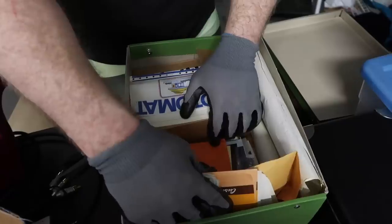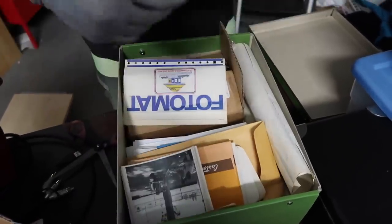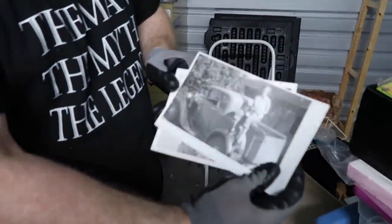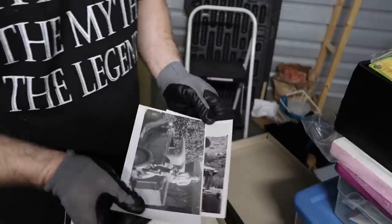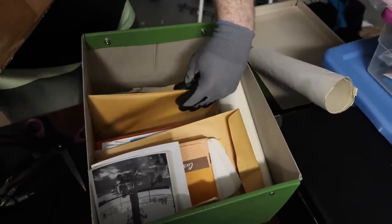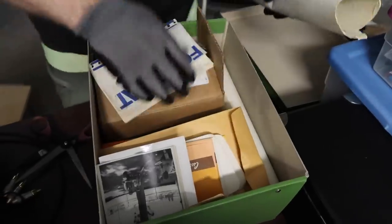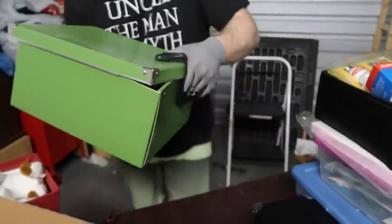Even though these are really old pictures, and these actually do sell really well on eBay, I'll show this just because it's super old and they're probably not here anymore. But old pictures like this sell really well. Black and whites sell well on eBay if they're like the first print. But I'm gonna give all these back, especially since I know this lady's still alive that owned this unit. We're gonna give that back.